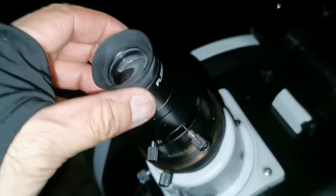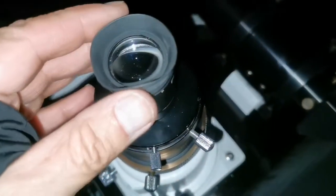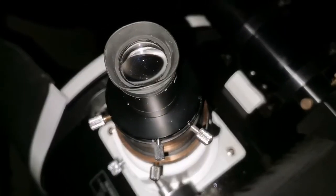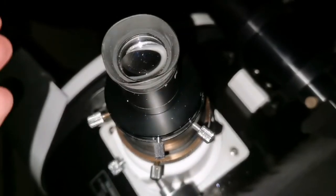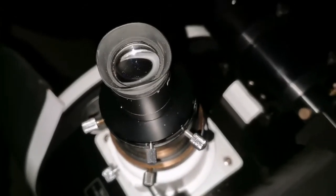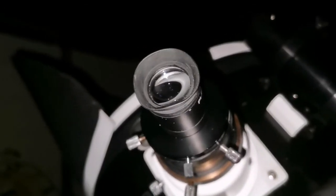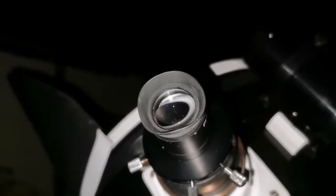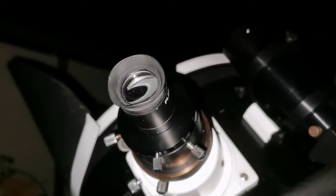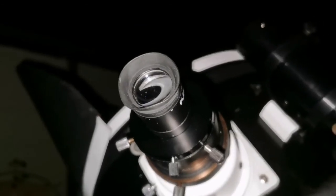Now with my comedy Plössl 25mm eyepiece, I'm looking at the star Albireo, the multiple star, double star. I can see the green-blue component of that star system, and also the yellow-orange component also. Beautiful. And I can say the view is very similar, same level of clarity as with the Televue Ethos 21mm. I don't see any difference, to be honest. They are equal.